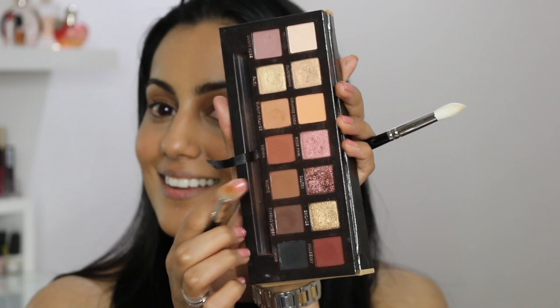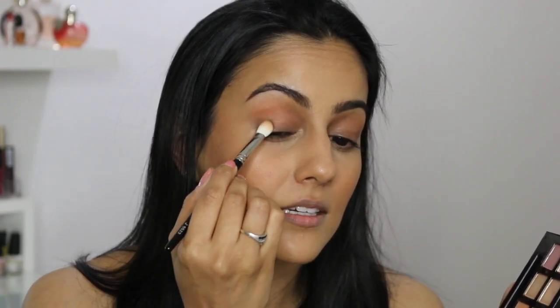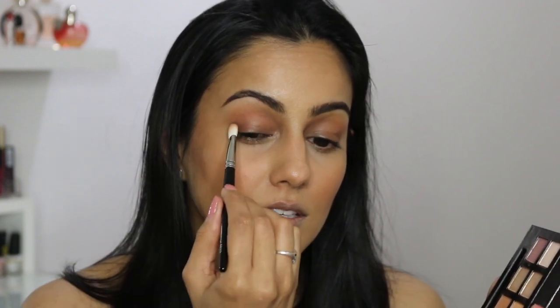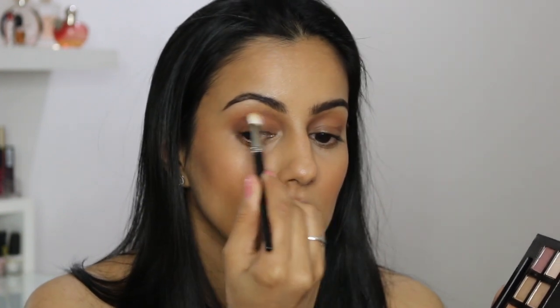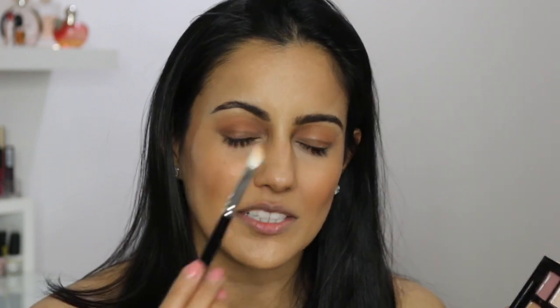Then going in with the same brush, the 5523, I'm going to go in with Rustic. Start on the outer corner by patting, and then blend that up into the crease. Can you see how you can just use one brush with this kind of shape to create an eye look?